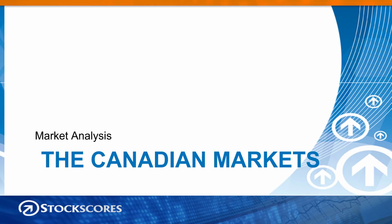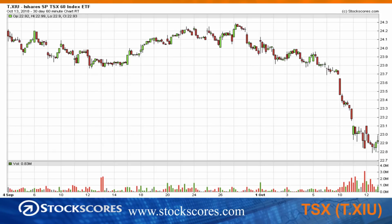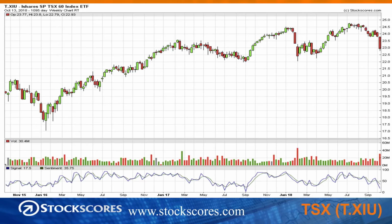Onto the Canadian market, similar situation, sharp sell-off in Canada as well. But in Canada, you haven't had that same strength that the US markets have had this year. The Canadian market's been sort of sideways to weak, but it still suffered from the selling pressure and really didn't bounce back with as much enthusiasm on Friday. And so you have to remain bearish in the short term on the Canadian market.